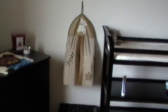This, that's his little dirty clothes basket. I think that's what I'll use it for. Maybe I'll change my mind. I don't know. And that's his little diaper holder thing, which already has diapers in it, size 1. I don't know if they'll fit him. Probably not, but there's that.